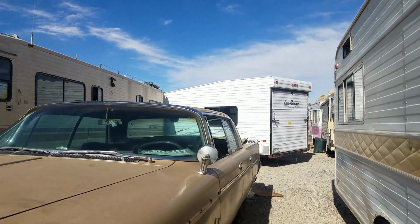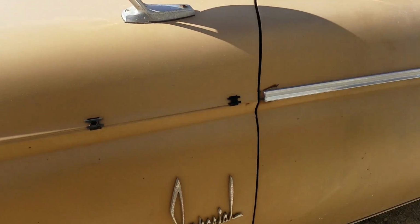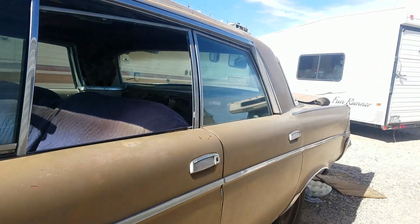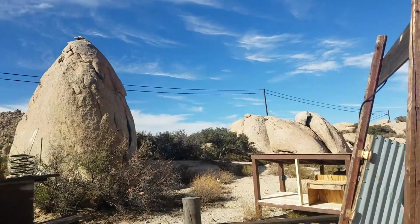Keep going down this way, down between the RV and the Imperial. By the way, about that Imperial, look at how cool the font was. Man, they used to make those car logos so cool. Now you look at like a car logo or emblem and they're pretty weak in my opinion.